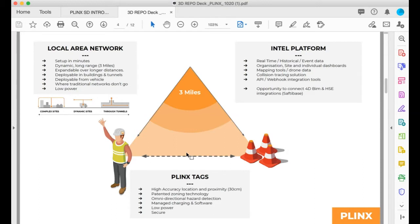And then the third is the Intel platform, which I mentioned. So that's real-time or historical information, that's event information. All this can be viewed at an organisation, a site or an individual level in the dashboard. We provide mapping tools such as heat maps and that kind of thing. And also we can use drone data to assess critical points on a site. And we have a collision tracing solution, which I'll talk about in the next couple of slides.